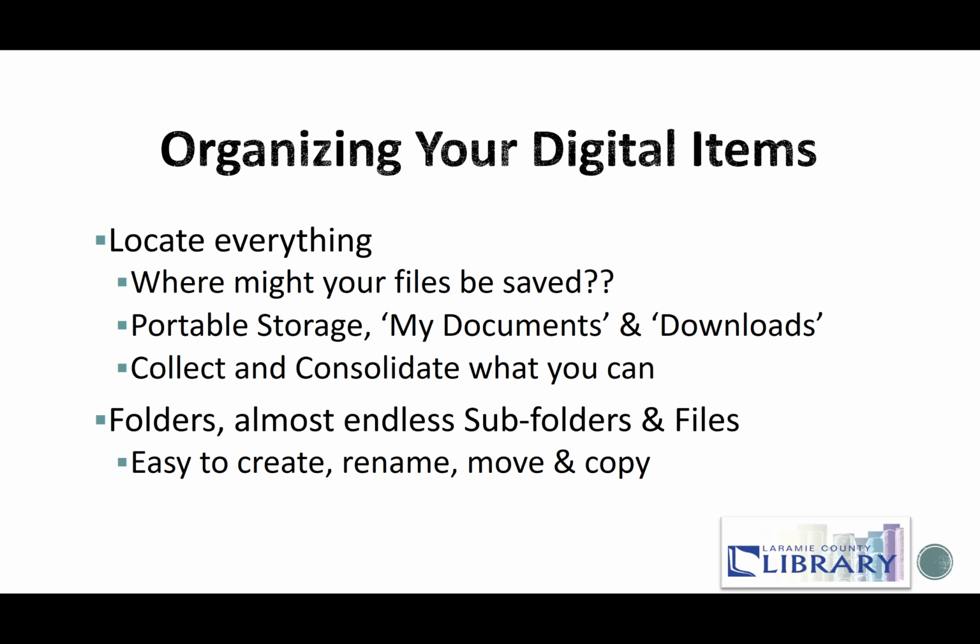Some of the things that I've done over the years is I've taken a cell phone and taken a digital picture of an old copy that maybe my folks had or somebody else had. So it was taken that way.